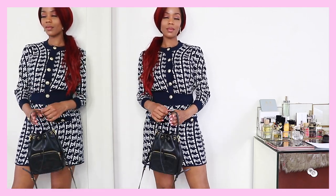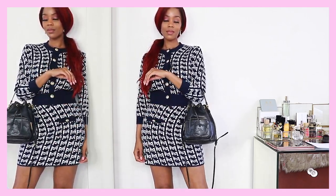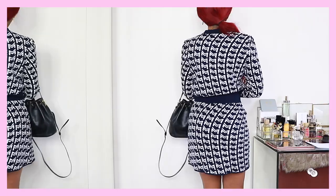I'm going to quickly show you guys how I'd style the two pieces together now. Here is how I would style this as an outfit, with both of the co-ord pieces worn together as a co-ord. As I was saying earlier, I know a lot of people don't like to mix navy and black. I personally quite like it. So here I've gone for a little bit more of an autumnal feel, and I've gone for the black boots as well as the black bag.